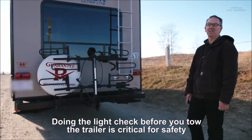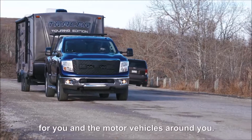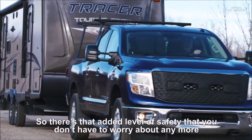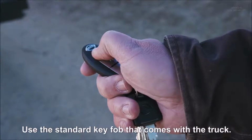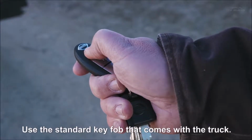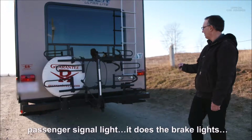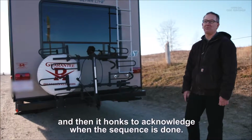Doing the light check before you tow the trailer is critical for safety for you and the motorists around you. So there's that added level of safety that you don't have to worry about anymore when you're hooking up a trailer alone. I use the standard key fob that comes with the truck, so it cycles through the lights. It does the driver's signal light first, the passenger signal light, then the brake lights, and then it honks to acknowledge when the sequence is done.